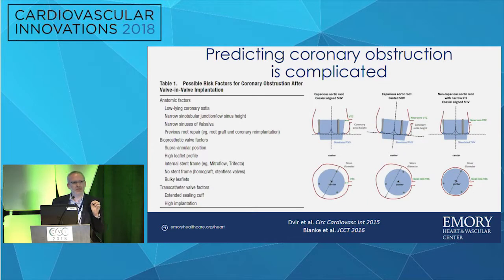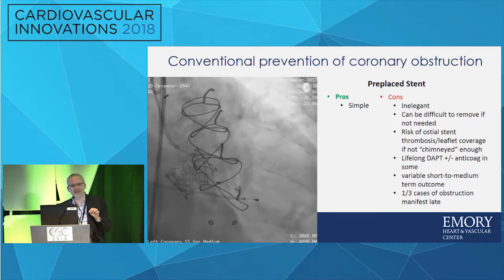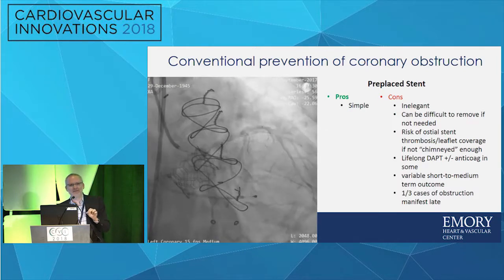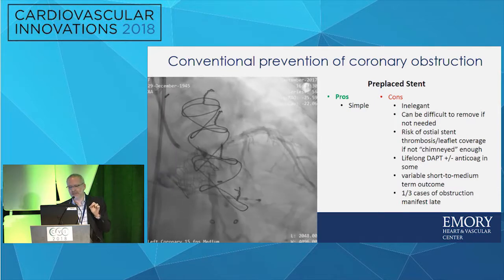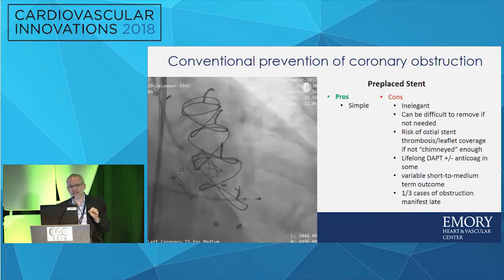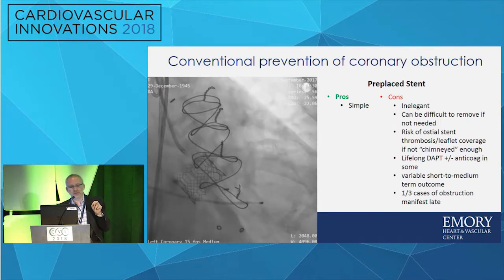And it's complicated knowing who's going to obstruct and who's not going to obstruct. The conventional way to do this, by putting a stent down and then deploying it if necessary, may be simple, but it's not very elegant because it's aspirin and Plavix for life. Sometimes you can't get the stent out. You have to chimney it a long way. And sometimes the occlusion occurs late.